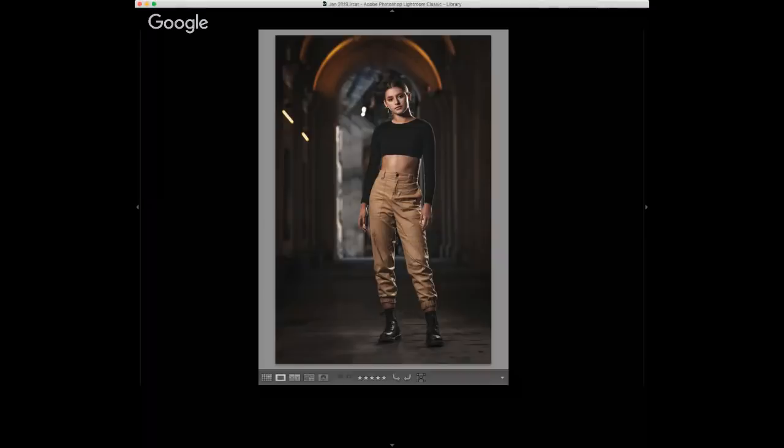I exposed for the ambient first to get that lovely archway and background showing up exposed correctly. And then I added each individual light one at a time. I did the hair light first, then I added the backlight, and then I added the key light from the front to get a perfectly balanced photo. And I just love the way that looks.